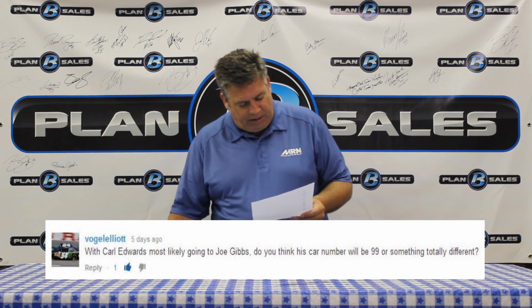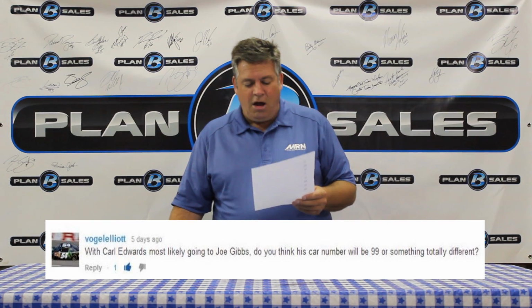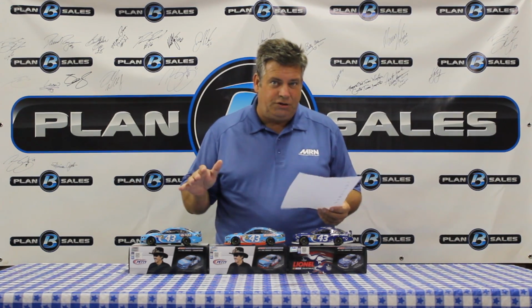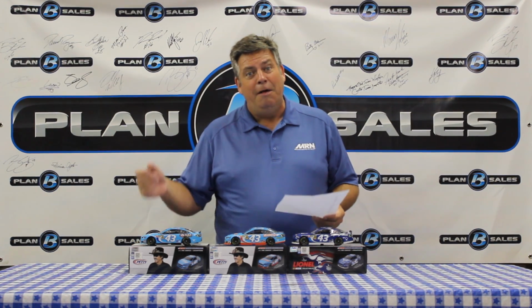Vogel Elliott writes in, with Carl Edwards most likely going to Joe Gibbs, do you think his car number will be 99 or something totally different? Totally different. 99 is owned by Jack Roush. The numbers 20, 18, and the 11, they're owned by Joe Gibbs. I will be surprised if Jack Roush yields the number 99 and allows Joe Gibbs Racing to take that number. Now, there may be a business deal. There may be some money involved. If that's the case, then maybe Carl gets it, but I'm not sure that I see that happening, so I don't see Carl Edwards running the number 99.